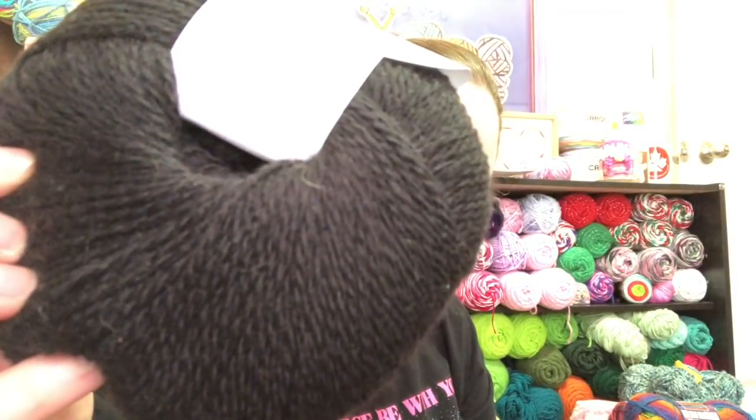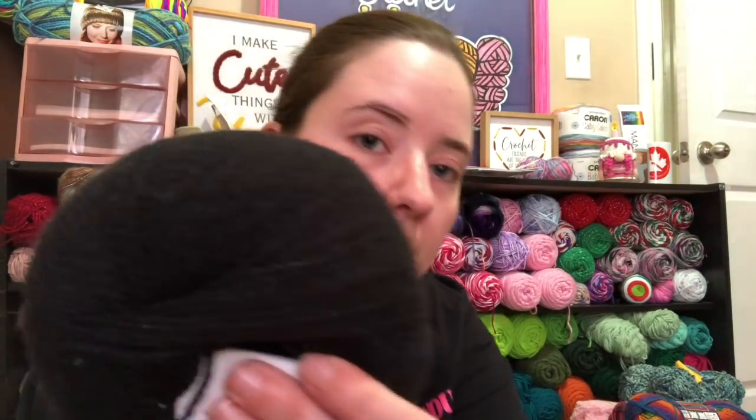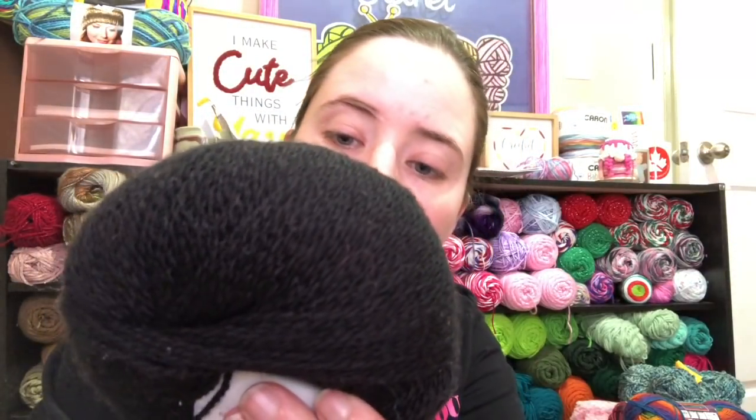So there's this one ball of Knit Picks Palette. How do you say that? Black. It's just called black. So it's black yarn. It's kind of blown out. It's real thin. Oh, it's a number one. 231 yards, and it's 100% Peruvian Highland wool. So that's the first ball of yarn.